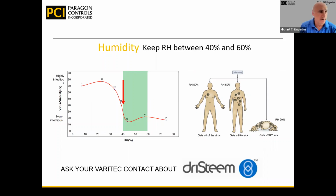dry steam and other types of humidification equipment can play an important part in terms of keeping your environments healthy for your indoor spaces. So, I don't know if Veritech has another seminar to discuss dry steam, but if you're interested, I'm sure anybody at Veritech can help you out with doing humidification.